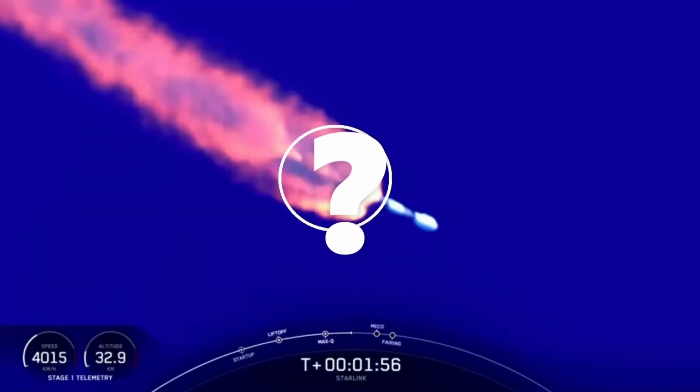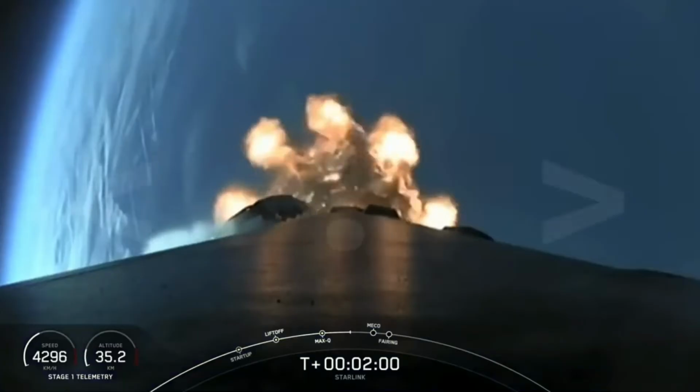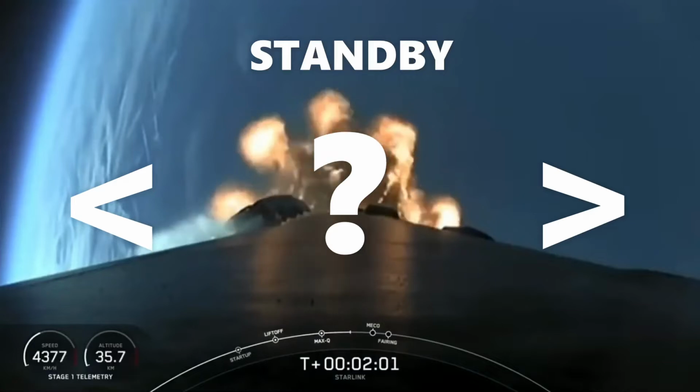Okay, picking up from last time. The camera flips between two conflicting views. Pick one or the other, either it's fizzling out, or the view back to Earth is completely obliterated. Come on, which one is it?